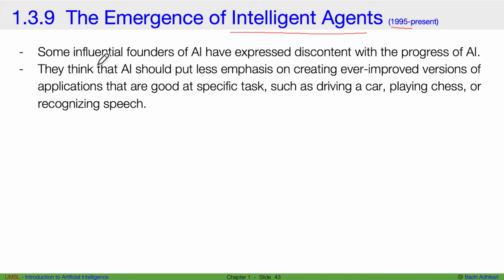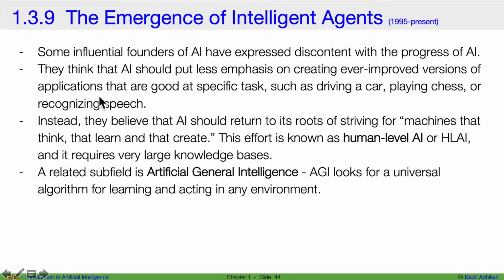And that's primarily because some influential founders of AI have expressed discontent with the progress of AI. What they think is researchers in AI should put less emphasis on creating ever improved versions of applications that are very good at specific things like driving a car, playing chess, or recognizing speech. Instead, we should focus on something else. Don't focus on these specific things, because the AI methods that we build will naturally become very good at these things. Instead, they believe that AI should return to its roots of striving for machines that can think, that can learn, and that can create.